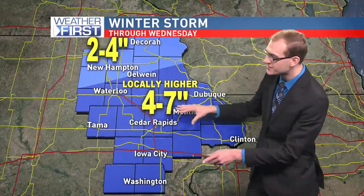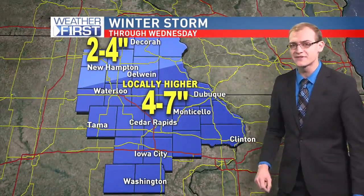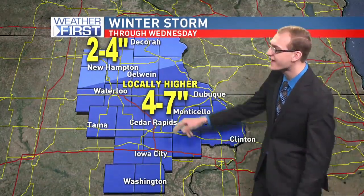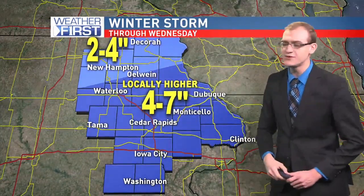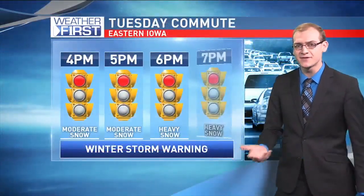4 to 7 inches, pretty much going to be likely for a big portion of our area. We could even see some locally higher numbers than that, something we'll keep a very close eye on. But for our far northern counties, still about 2 to 4 inches. Again, the bulk of this arriving later on this afternoon into the early evening.